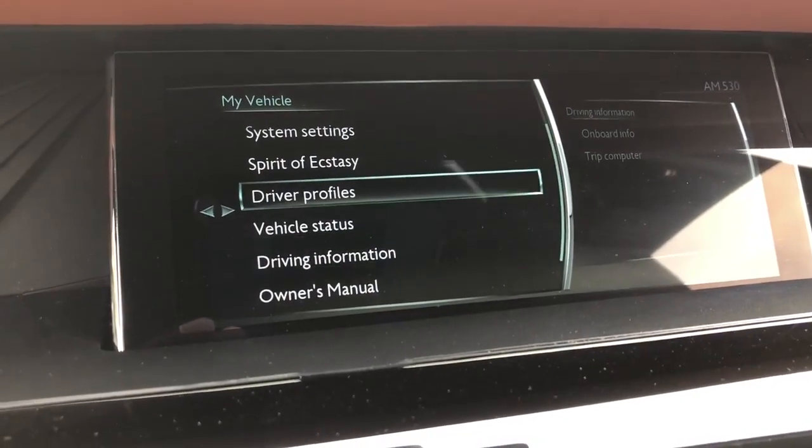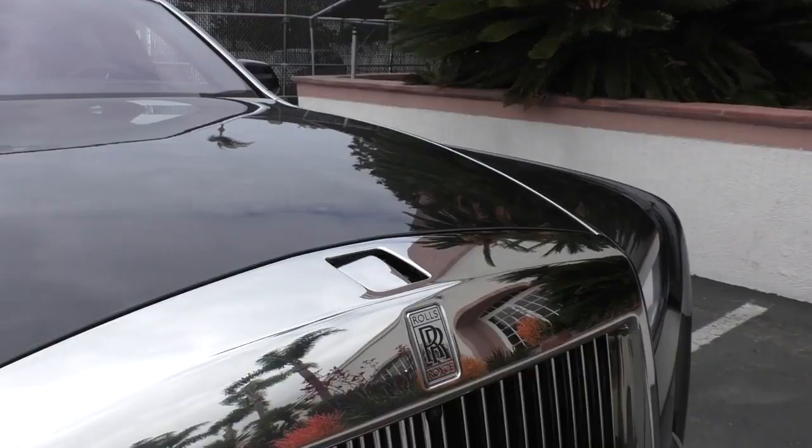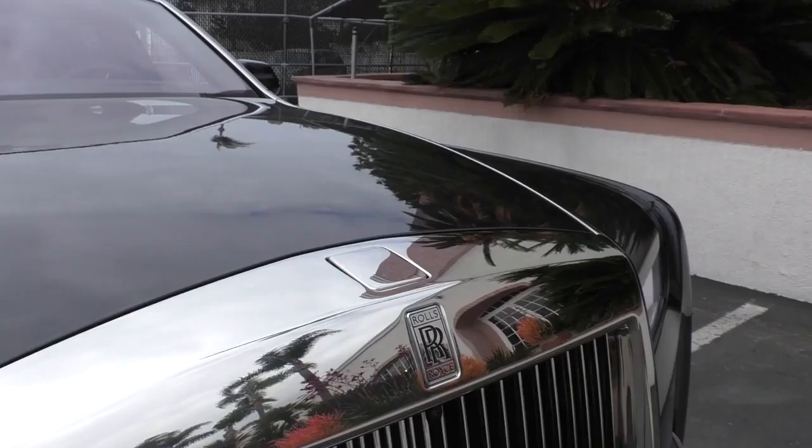Just go into the infotainment system, lower the Spirit of Ecstasy, and then, well, the Spirit of Ecstasy automatically lowers so no one can take it. When you're back in your nice gated community, you can raise your Spirit of Ecstasy again automatically from inside, and it pops back up. And then we move on to the wheels.